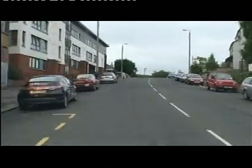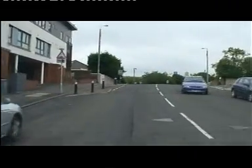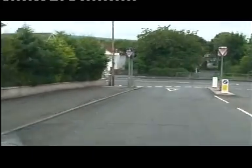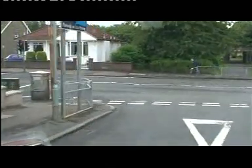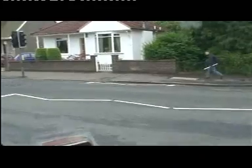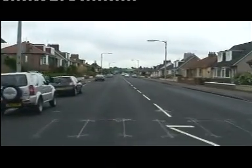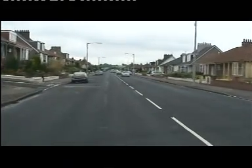On Castlemilk Road, we turn left into Kings Park Avenue. Turning left, going through the pedestrian crossing, and we're going to carry on to the next pedestrian crossing where we're going to turn left into Bankhead Road.